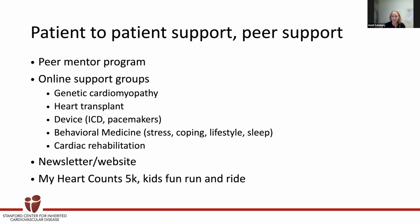At Stanford, we've developed a peer mentor program where we can match individuals who've had similar lived experiences. In addition, we have an online monthly support group that's part educational and part support for individuals living with genetic cardiomyopathy. We have a heart transplant support group, a device support group, and behavioral medicine support groups, which are closed groups for 10-week sessions designed for cardiomyopathy patients but focused on stress, coping, lifestyle, and sleep issues that are often specific to the cardiomyopathy population, and of course, cardiac rehabilitation groups.